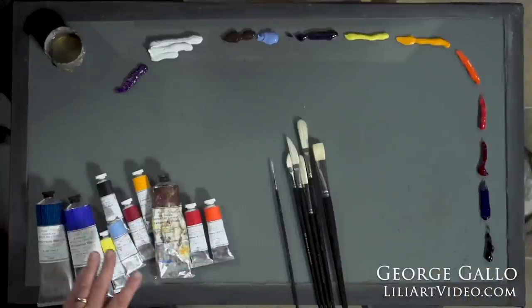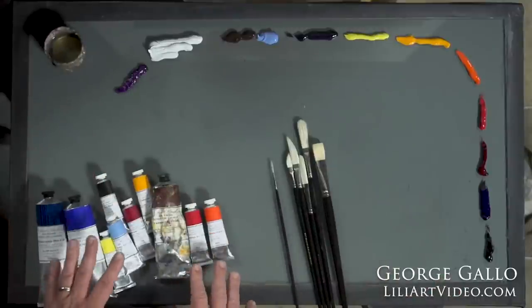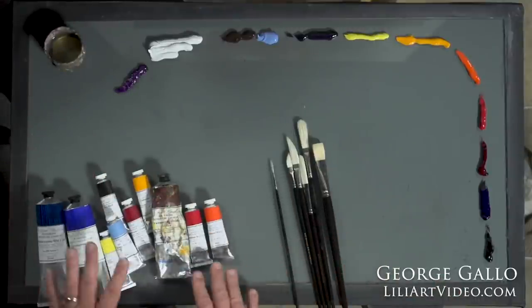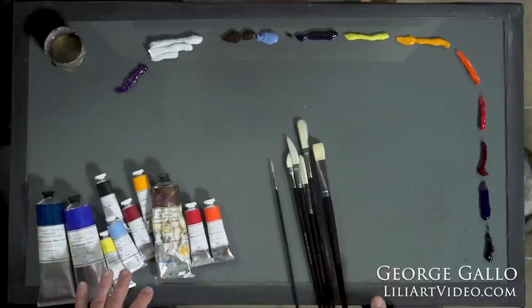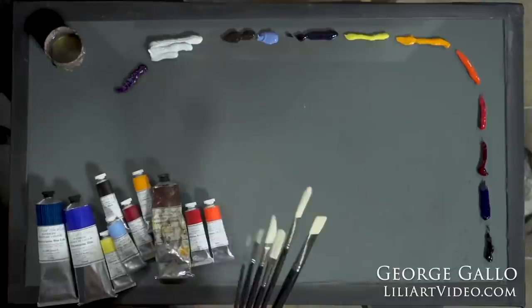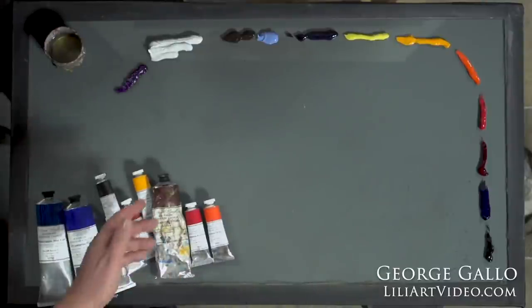Okay, lastly on my materials, as I said, you can see the palette laid out. This is Michael Harding paint, and these are Rosemary brushes. For my money, this is the best paint in the world. These are the best brushes in the world, and I'm not just saying that. They're just fabulous. The consistency, they're buttery.